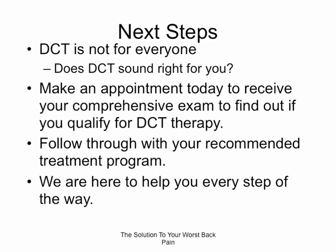What's your next step? DCT really is not for everyone, but if it does sound right for you, make an appointment today to receive your comprehensive examination to find out if you qualify for disc correction therapy. Follow through the recommended treatment plan, and we are here to help you every step of the way.